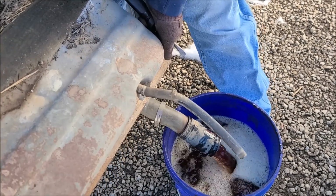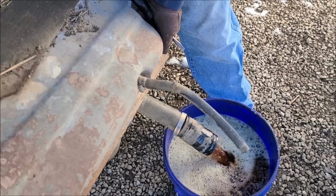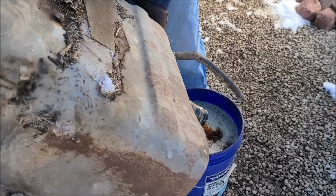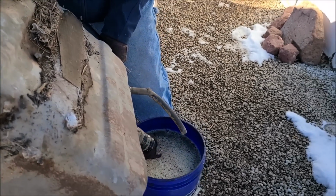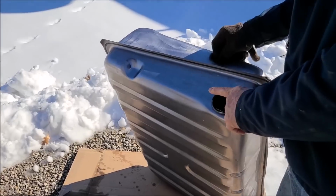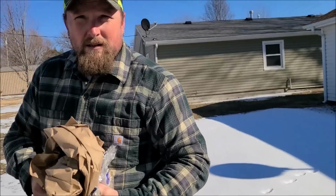That is nasty. Alright, bucket's about full. See that? How much gas is left? Oh, it's almost empty. Not empty. Almost 5 gallons. Perfect. You got that rubber? So out with the old and in with the new. That rubber was pretty destroyed. Oh, it was all cracked.